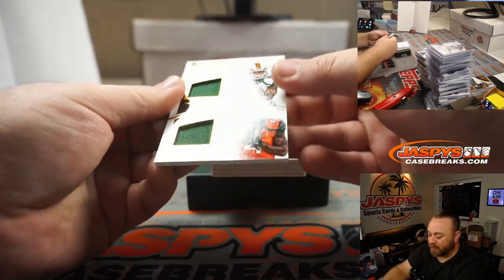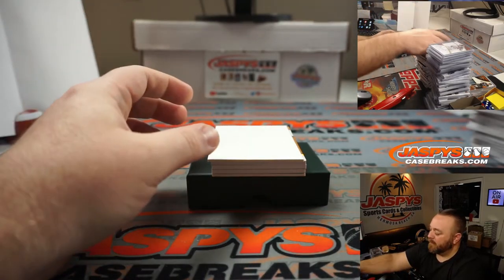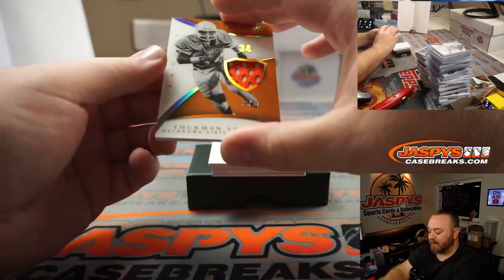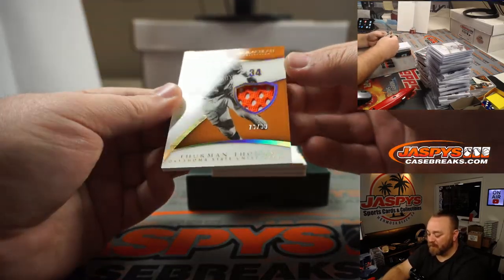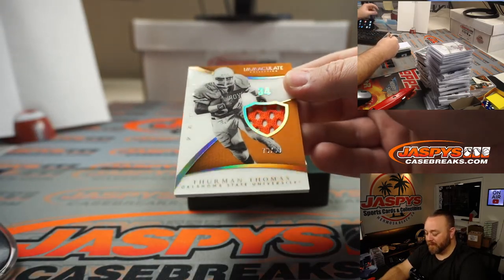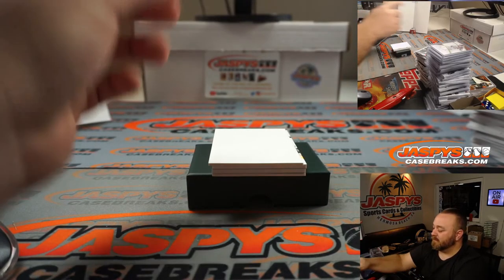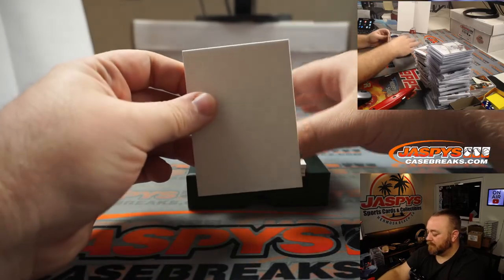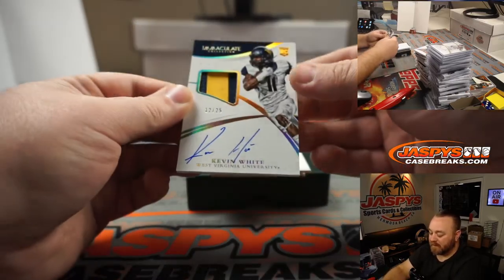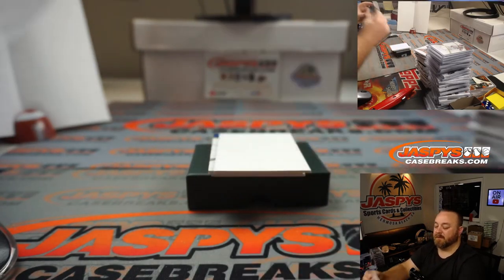Duke Johnson, Philip Dorsett, 94 out of 99. Going to spot 4, Omar. Nice acetate, Thurman Thomas, Oklahoma State University. I love the old school jersey look on that. 76 out of 99, Ryan Redmond, spot 6. Kevin White, two color patch and auto rookie, 12 out of 25. Spot 2, Lucas Snow.